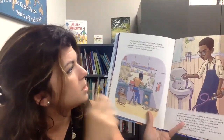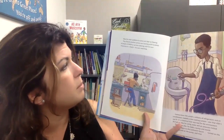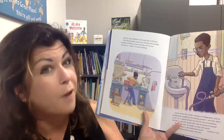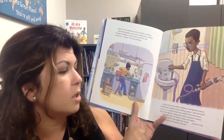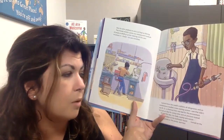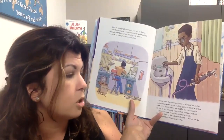Ideas for other problems to solve just kept on flowing. They flowed whether Lonnie was working with hundreds of people at NASA or up late tinkering with his own inventions in, finally, his own workshop. Lonnie knew the world's millions of refrigerators and air conditioners needed a new cooling system, one that didn't use R12, a chemical that was bad for the environment. He had an idea for using water and air pressure instead.